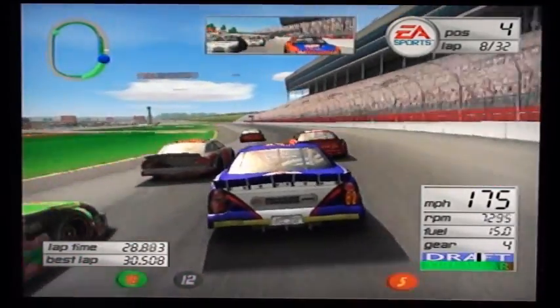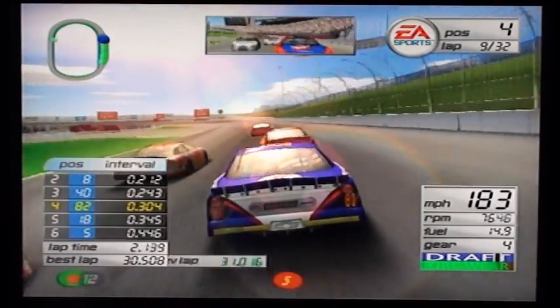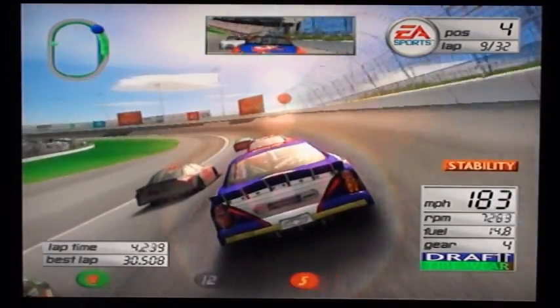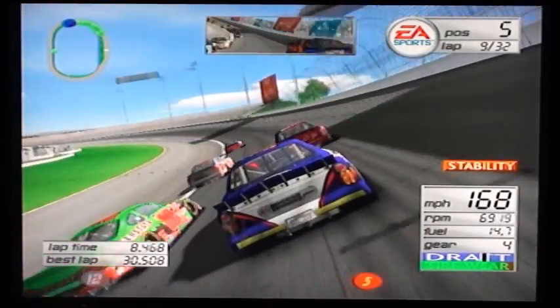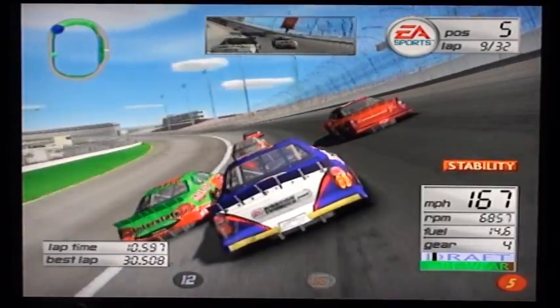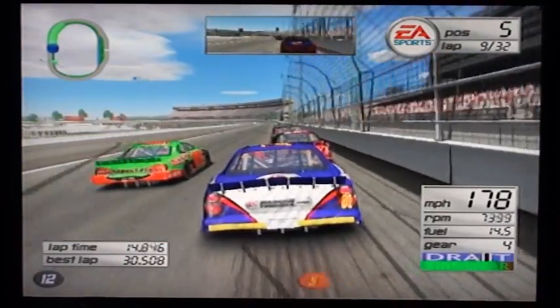Ooh, I got a good run off the corner though. I have nowhere to go right now. I'm boxed in. I can't get to the bottom lane, or get by the guys in front of me because I'm boxed in. Oh, I did not mean to make it three wide, but I will do it anyway. Oh, never mind.